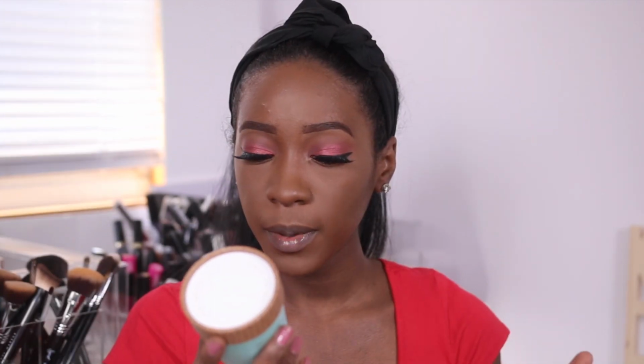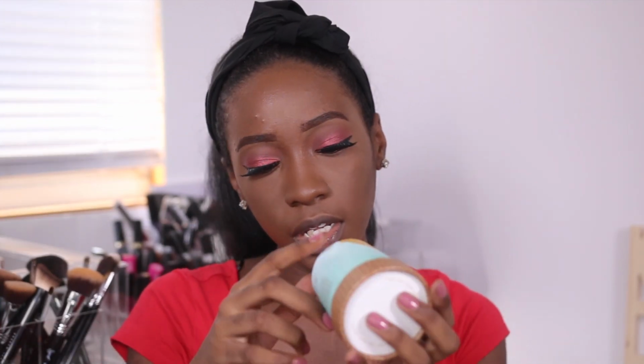Now to highlight, Beauty Bakerie sent me this illuminator in the shade Glazed. Isn't their packaging just adorable? Everything has a bakery theme to it. Just open slowly.